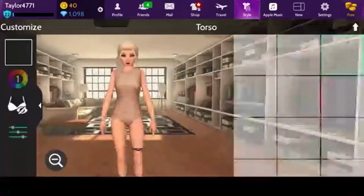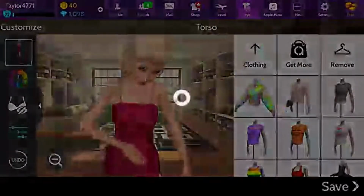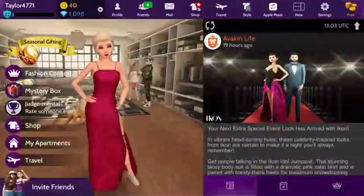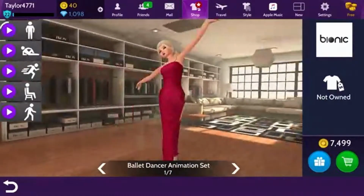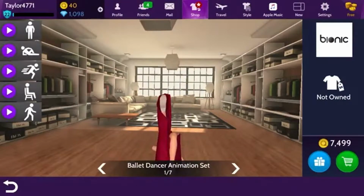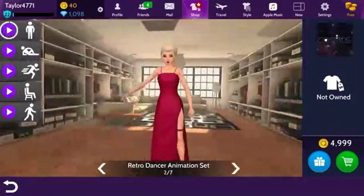So I just want to really quickly go through the animation sets wearing a long dress, just to show you that some of them just don't work. I'm just going to go through this very quickly. This one, as you can see, it's not the best for long dresses, especially the lying down. The sitting down is quite good for them, but that's about it.